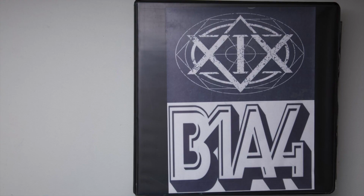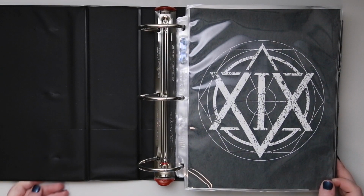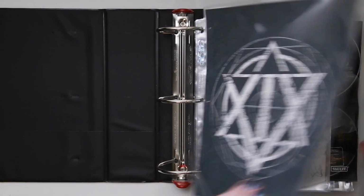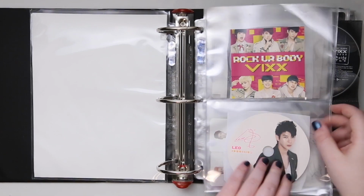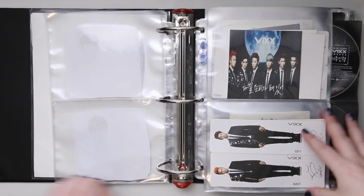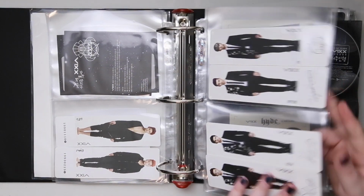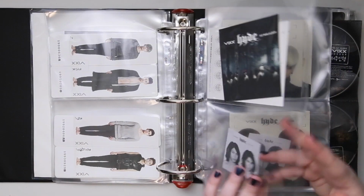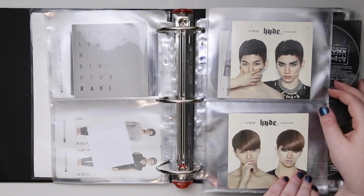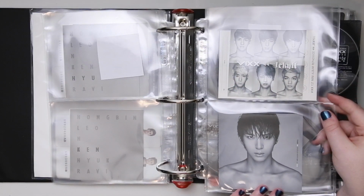Here we have Freely by the Cover, b.i.g and b.i.g. I don't collect too much of the others, so most of this binder will be b.i.g. And then towards the beginning, I haven't taken them out, I put pictures of what the photo cards are supposed to look like, because at first I really wasn't sure what the official ones were supposed to look like, and I was getting confused between official and fan-made.